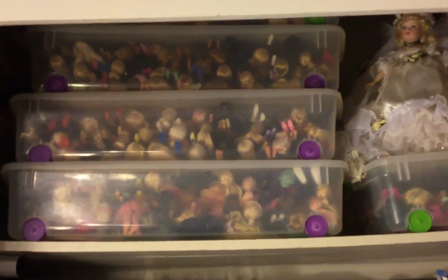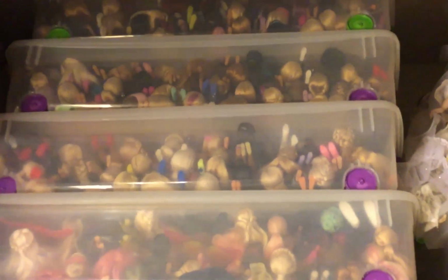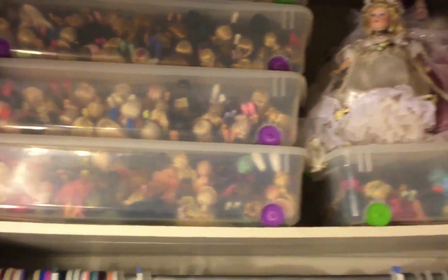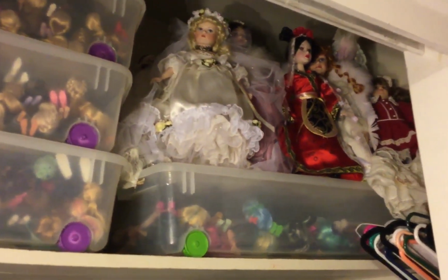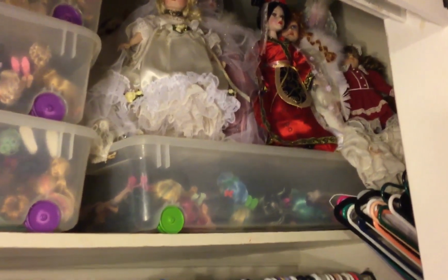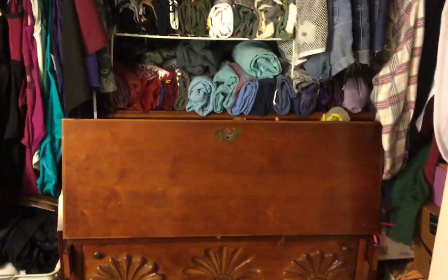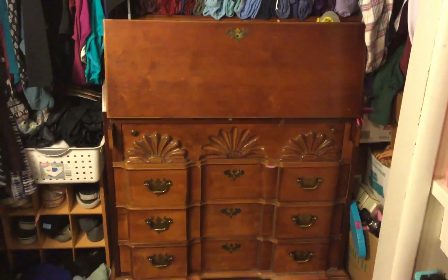This is where I keep all of my dolls that are stored. So they're in bins like so. And then I have my porcelain doll collection. I have quite a few more, but they're in the attic, and then there's another bin. And this is also my closet. So here's where I also keep some more doll stuff.